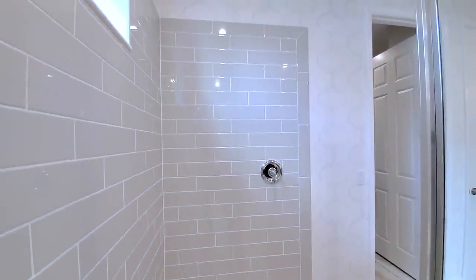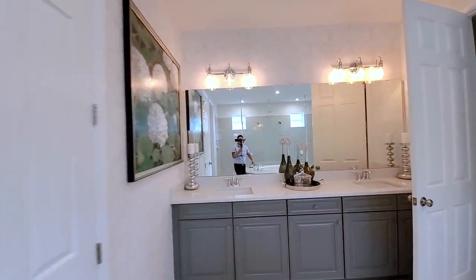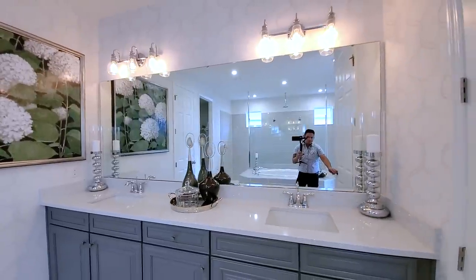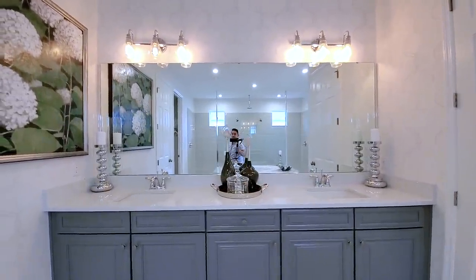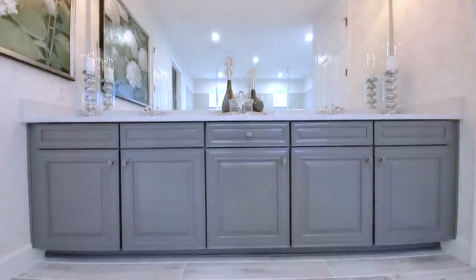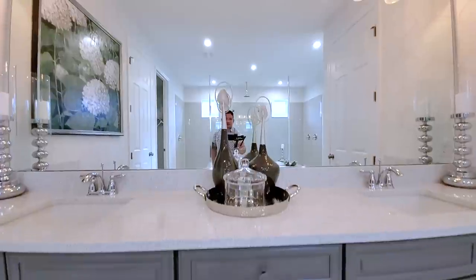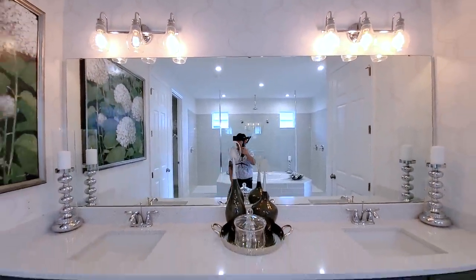Boom, wallpaper. Loving these wallpapers. All right, let me close this door. It's the water closet, but look at this. Again, very elegant, lots of elbow room, double vanity, gray full overlay cabinets, the big glass, and then your light fixtures. Well done.